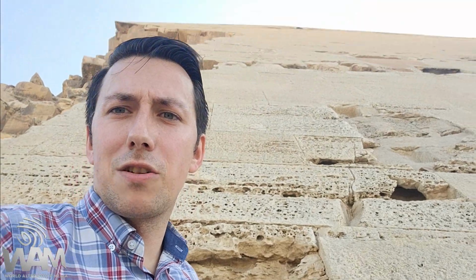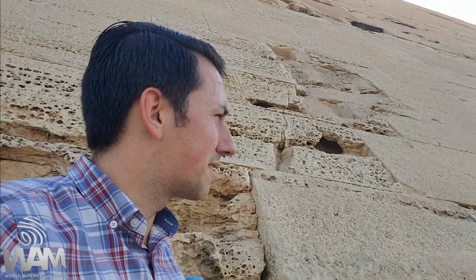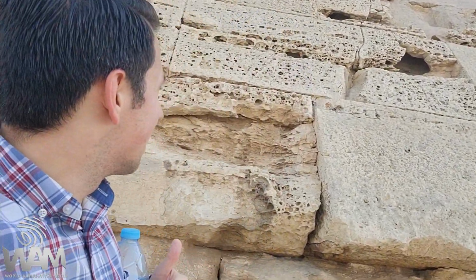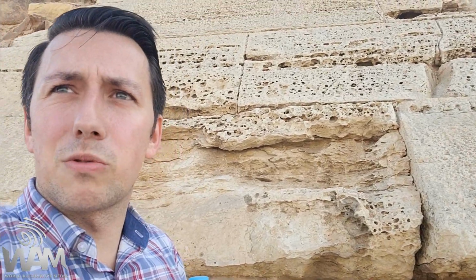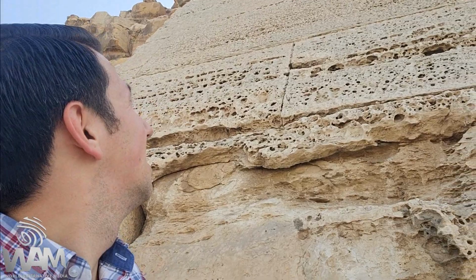I can only imagine what this casing stone looked like when it was first built. I can imagine that it was glistening with the sun. Today you see this massive amount of erosion, almost bubbly on the surface. Something big hit this. I know there's earthquakes, but the way this happened, it seemed to be almost like the top and part of the bottom fell off and the whole middle stayed. It's very unusual. So what do you think, guys?